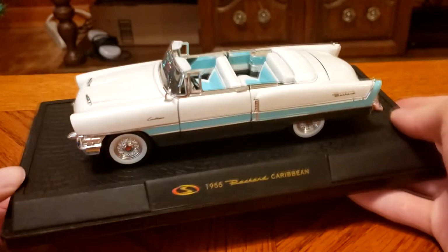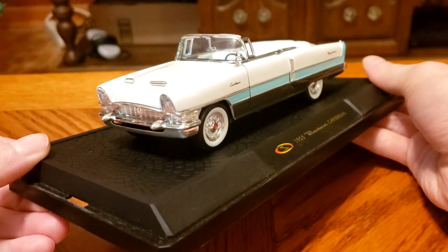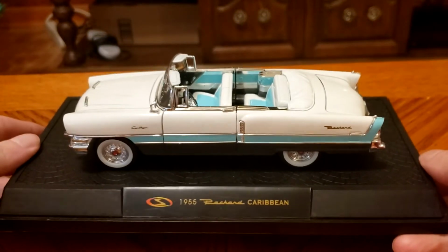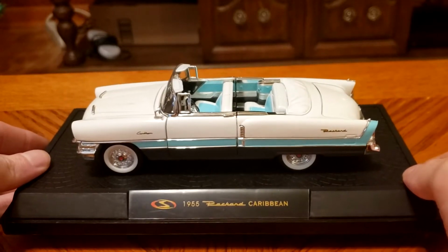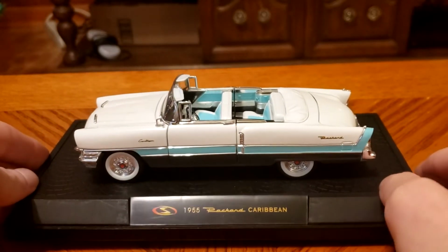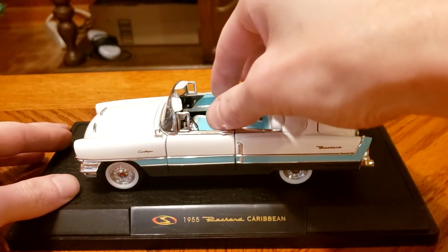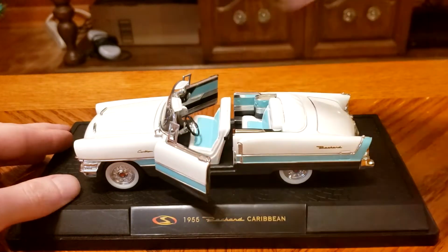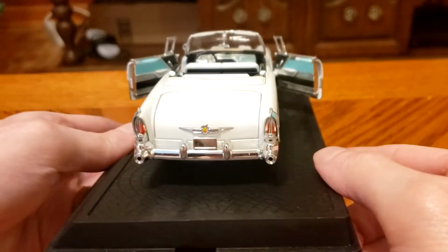In the 50s, Packard was very elegant and stylish. I really loved the way they looked. Unfortunately, by this time, they were almost nearing the end of their lifespan. Packard was very popular in the 1940s and in the 30s as well. They made very many iconic vehicles, and this one is definitely no exception. The Packard Caribbean was a very high-scale model on their line.